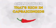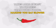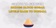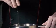Chili powder that's rich in capsaicinoids takes more energy to process than other food, making you eat slower. It can also affect your dietary preferences and send you over to the plant side. Ground ginger brings blood sugar levels back to normal, which is really important for weight stability. You could try sprinkling it on your stir fries or even adding it to Greek yogurt.